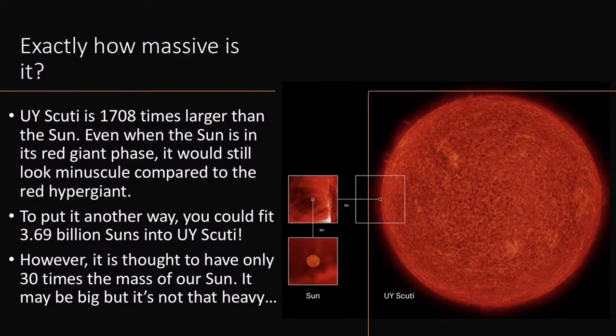UY Scuti is 1708 times larger than the Sun. Even when the Sun is in its red giant phase, it would still look minuscule compared to the red hypergiants. To put it another way, you could fit 3.69 billion suns into UY Scuti. However, it was thought to have only had 30 times the mass of our Sun. It may be big, but it's not that heavy.